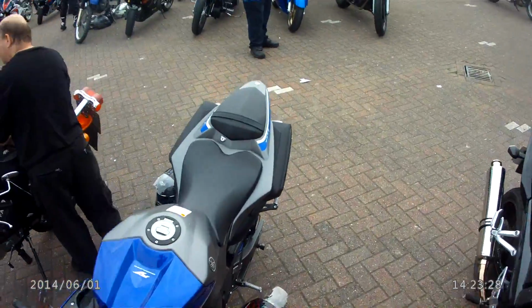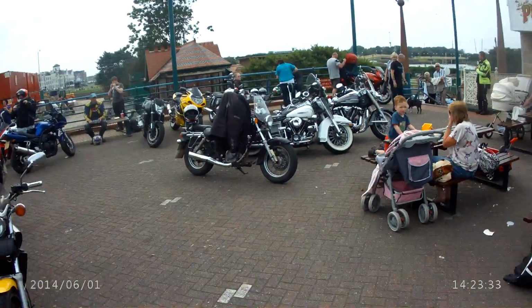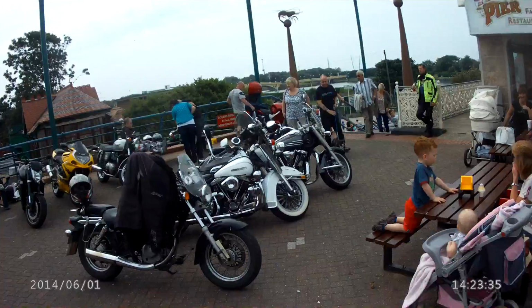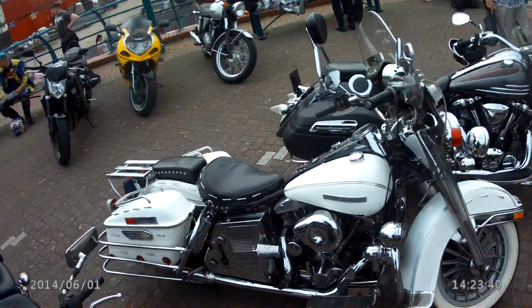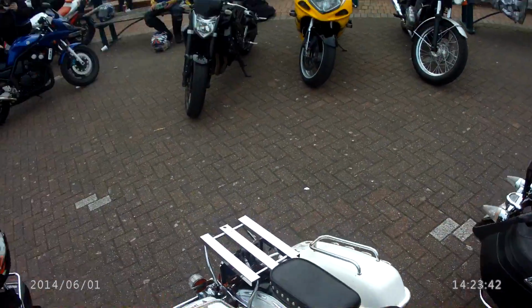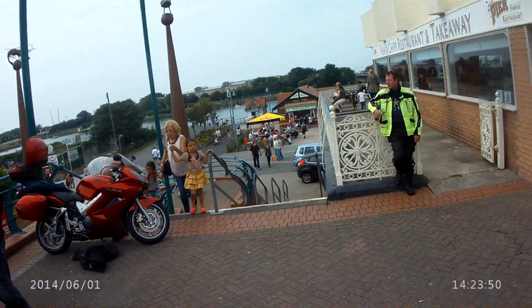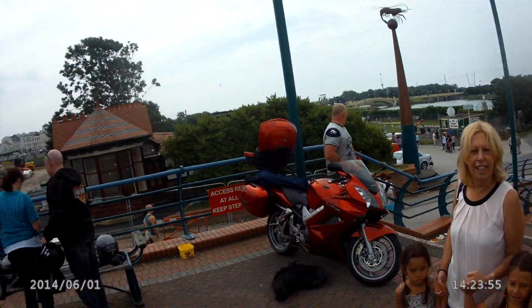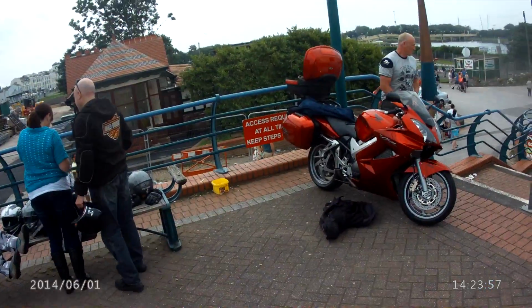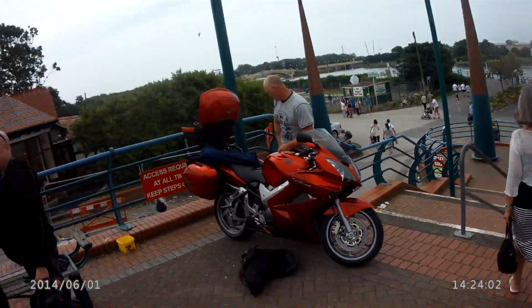So, here we are, Southport, the Carousel bike meet. I just had a hot chocolate in the cafe. Licensed as well on the other side, in the seating area down there. A nice smell of beer. I was tempted to have another shandy. Oh, very nice.